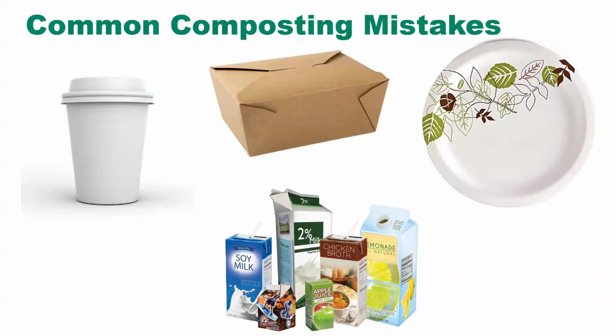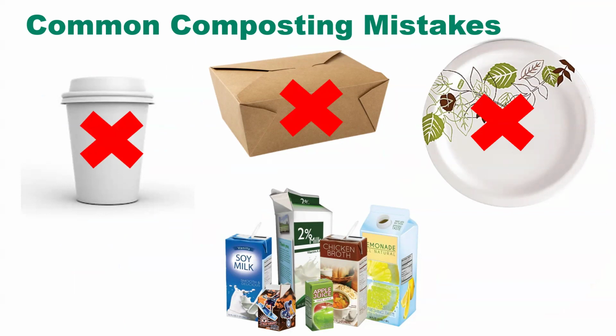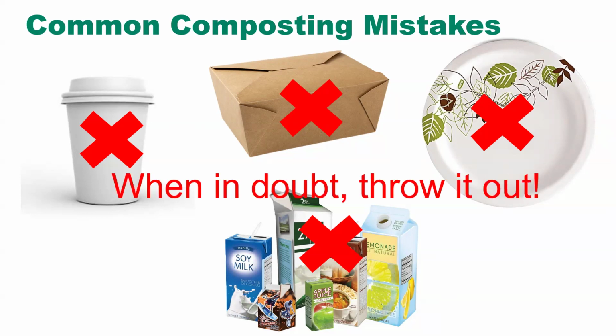Paper that is lined in plastic or other coatings, such as standard coffee cups, craft-to-go containers, and decorative or lined paper plates, and items made to look like paper, but made from multiple materials, such as drink cartons, cannot be composted. They will not break down in the compost bin and will contaminate the entire bin. These items should all be placed in the trash. Putting it into the compost bin contaminates that entire bin, as custodial staff are not permitted to sort waste and must send bags with visible contamination to the landfill. So, when in doubt, throw it out.